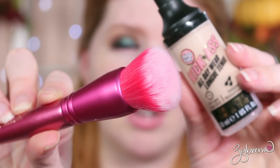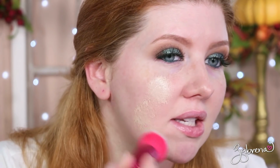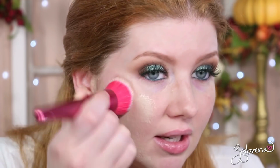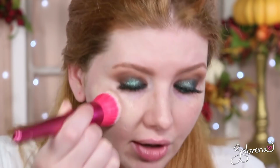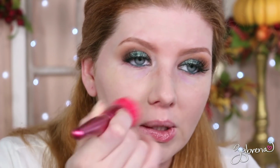So to demonstrate this brush and the results that you get, I'm using the Soap & Glory Kick Butt Foundation. I applied a little bit of this foundation to the back of my hand, picked it up with the brush, and then began to stipple it onto the skin. Again, the bristles are extremely soft. These are some of the softest brushes I've ever experienced from e.l.f. A little bit of the product goes a long way with this brush because it picks up so much foundation so easily that you really don't need much on application.